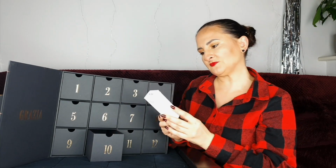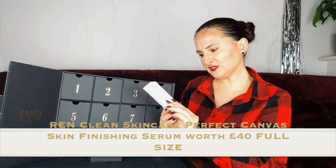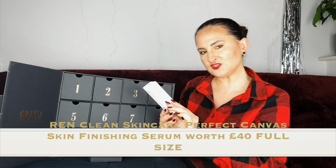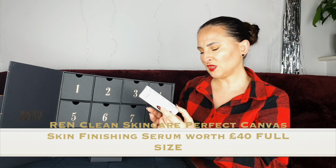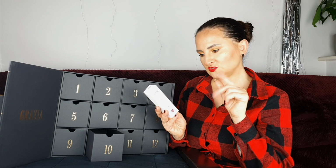And here we have something by Ren Clean Skincare. I do like this brand, so yeah, I'm quite happy. And this is Perfect Canvas. So it's a primer. It's a silicone-free skin finishing serum. Okay, so let me just have a quick look at how to use it. Apply after moisturizer. Apply a few drops onto your fingers and gently massage over the full face until fully absorbed, and ensure full face coverage for best results. And the skin is smooth, plumped, filled, and primed, ready for makeup or not.